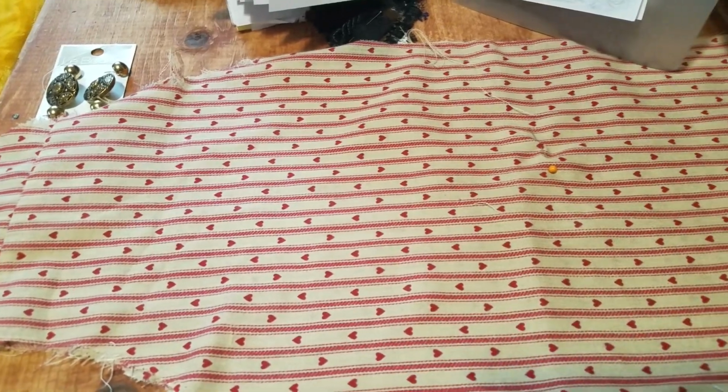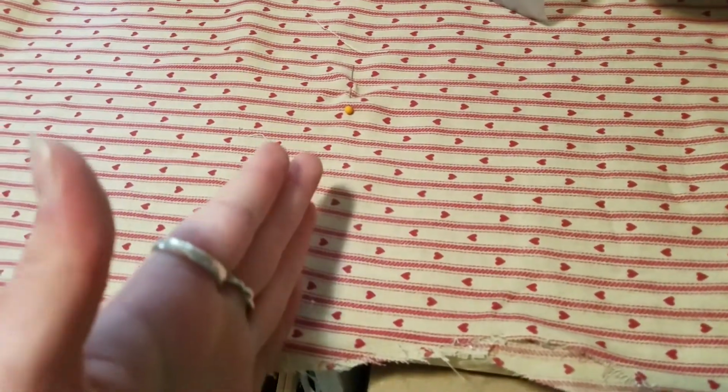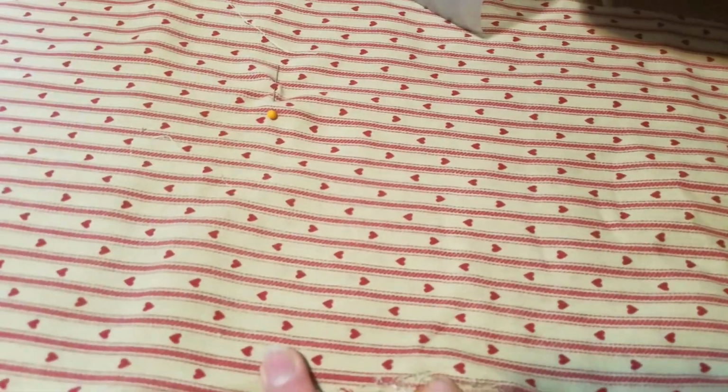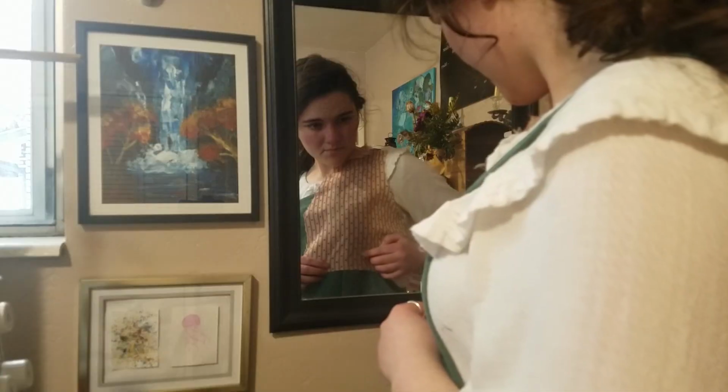Well, not completely, but I'm gonna keep these pattern pieces, and what I've done is I've marked a few inches below my bust line, because I think what actually might help the shape is if I added more fabric to this top bit and gathered it under the bust. I think that would look really nice. And then I'm gonna have it kind of cut off and make a waistband, I think. So I cut the vest at the bust line marking.